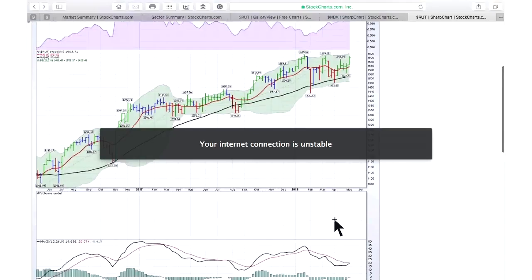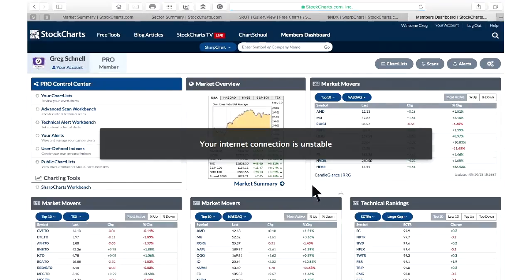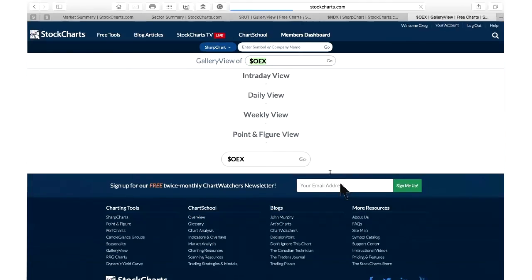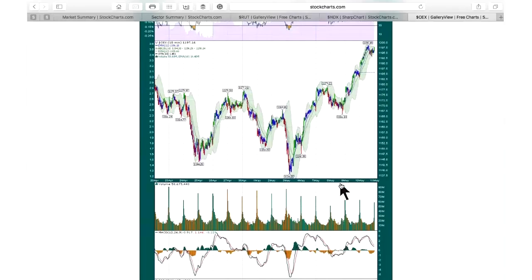The Russell is now right at that triple top. So it's a place to be aware of, not to be scared of, but to be aware of. We're starting to get buy signals on weekly charts. And so this is pretty important.